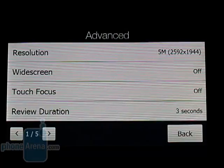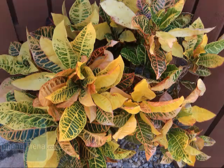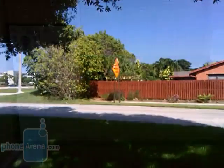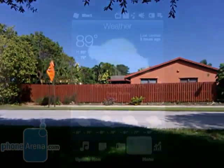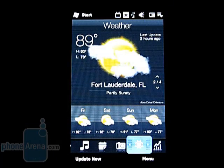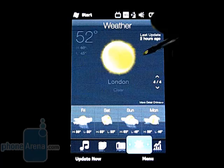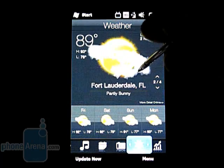The camera does a good job of taking 5-megapixel pictures outside during the day, but low light images have a tendency to turn out blurry, and it doesn't come with a flash. Videos can also be recorded at 640 by 480 VGA resolution. The weather screen is always fun to look at, as it shows animated icons for different parts of the world based on the current weather conditions.